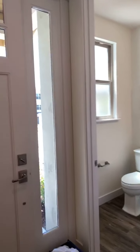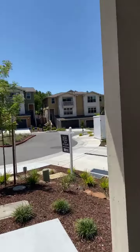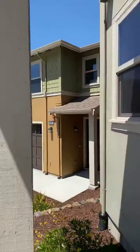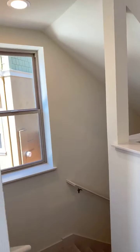Now, also out front, as you'll see, again, there are 20 of these units that make just a beautiful, quiet cul-de-sac. There's also the guest parking in front, in addition to a couple more parking spots to the right there. So let's go ahead and walk on down.